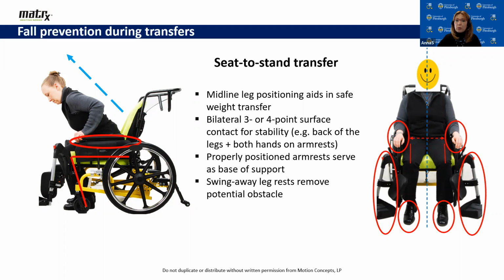For the bilateral 3-point support, we need to understand that our hands and legs have to touch the surface, and it's good if we have the sensitivity there, or we're dealing with 4 limbs actually being in place. But sometimes this is not the situation. Sometimes it could be a person with amputation. So when we have the highest number of points of surface support or stability, we know that it will improve our proprioception. It will allow us to transfer the weight safely or safer. We also need to understand that the armrests have to be positioned at the proper level in order to be helpful in this transfer. And if the wheelchair has swing away leg rests, it is helpful if they are removable, or they could be moved aside so that we remove the obstacle.